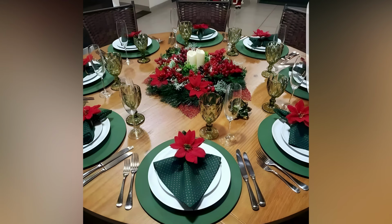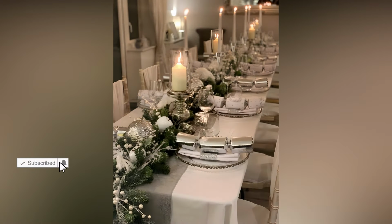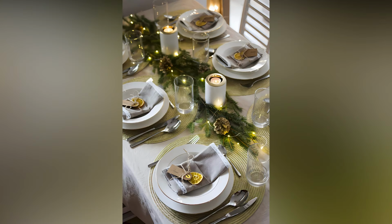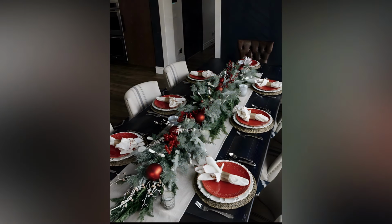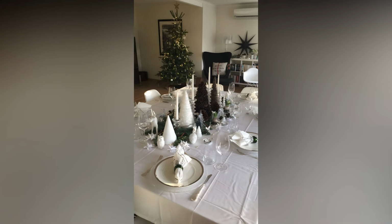Another trend is the use of non-traditional colors. While red, green, and gold are classic Christmas colors, experimenting with different palettes can give your table a fresh and modern look. Soft pastels, icy blues, and even monochromatic schemes can be stunning alternatives. For instance, a centerpiece featuring frosty white flowers, silver accents, and touches of pale blue can evoke a wintry, magical feel that's perfect for a chic and contemporary Christmas celebration.